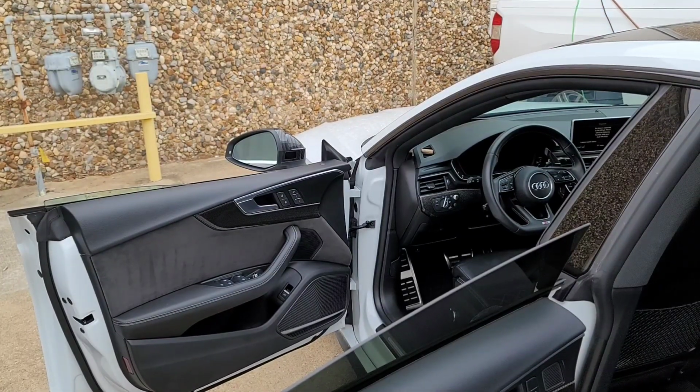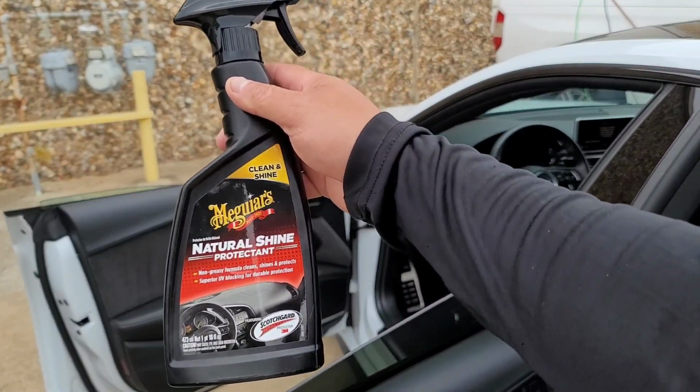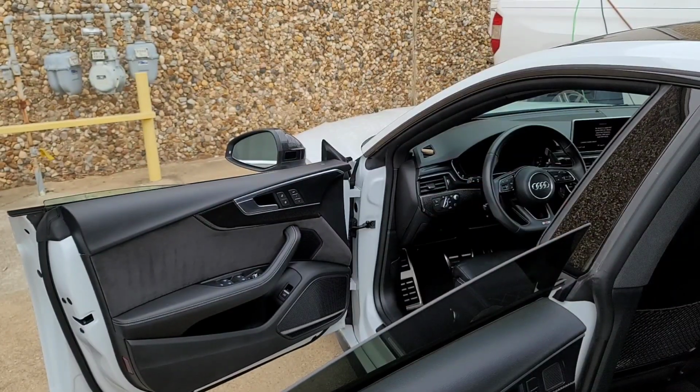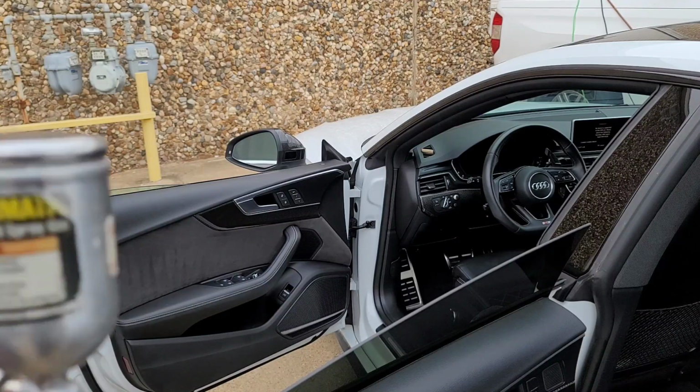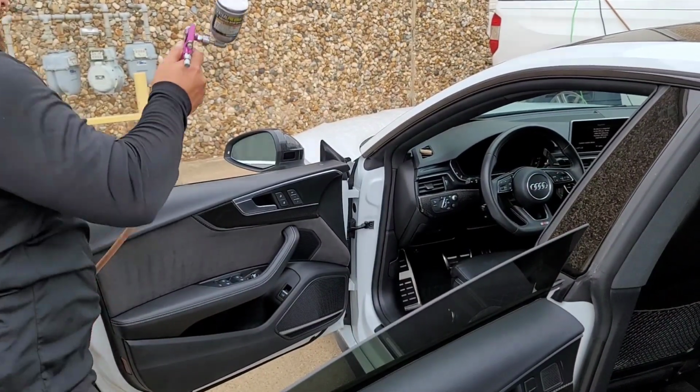Kind of the final step, obviously. We are now dressing the interior, and today we're going to be using Mcguire's Natural Shine, which the bottle looks like this. So this is Mcguire's Natural Shine, guys. This is literally one of my favorite ones to carry, especially when working with these kinds of vehicles. I don't want the dressing to be too overbearing, and I actually put it into my detail gun. I didn't dilute it, to be honest. I am using it straight, so let's see how it turns out.